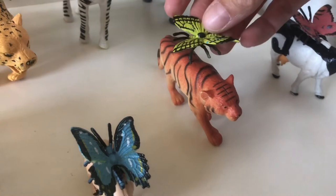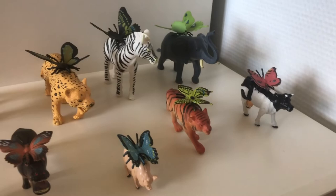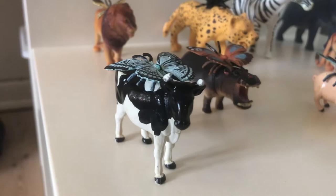Green butterfly again. There's so many green ones. Let's place that on the tiger. Perfect. It fit right there. And this little cutie, aww. But let's see what animals are left. All of them have butterflies, except for the lion. Wow, how pretty are all these animals with their butterflies balancing on their back.